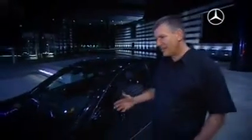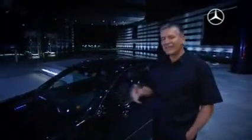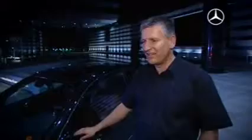Which color would I take? I would take black. Naturally, we designers are always dressed in black, but for me, black is still the only color for this vehicle. I would order the vehicle with a sport package look with shaded headlamps and the darkened grille. For me, only black comes into question.